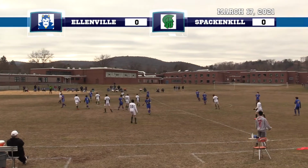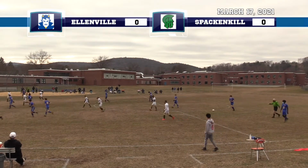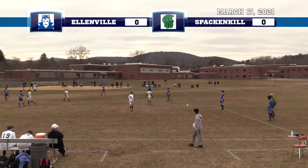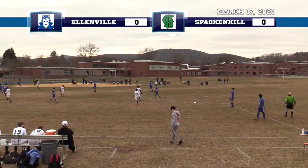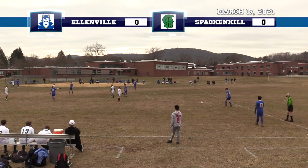Going to be a foul on the back of Gavin Baxter. Ellenville going to win the free kick. I do think this field is potentially smaller than Leipold Field. It's a little bit shorter, I think, which means you should see probably more chances if the goals are closer.